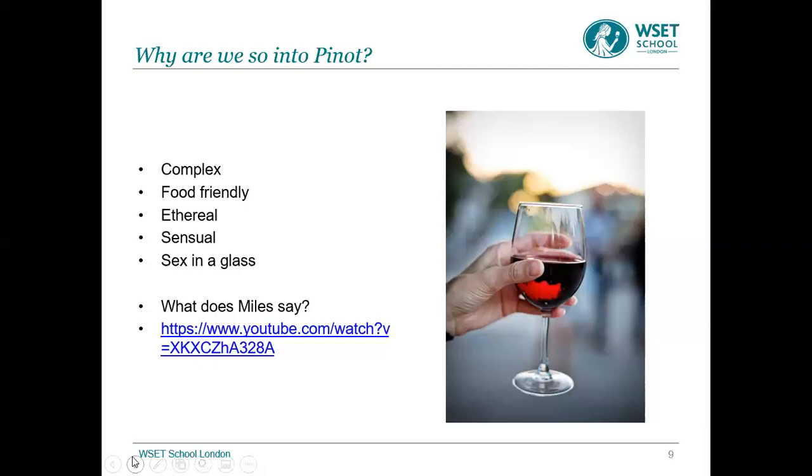So I've talked a little bit about why I think Pinot is so good. But I also have a little video clip I want you to watch from the movie Sideways. I don't know if you are familiar with this film. It's a really good film. But in it, the main character loves wine and has a little speech about why wine is so good. So that's the bit that I want to share with you. Let's just get that started.